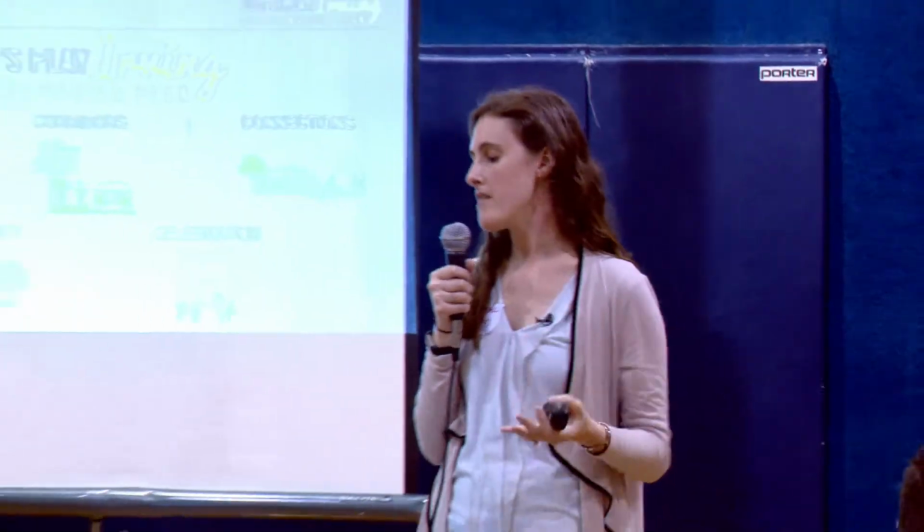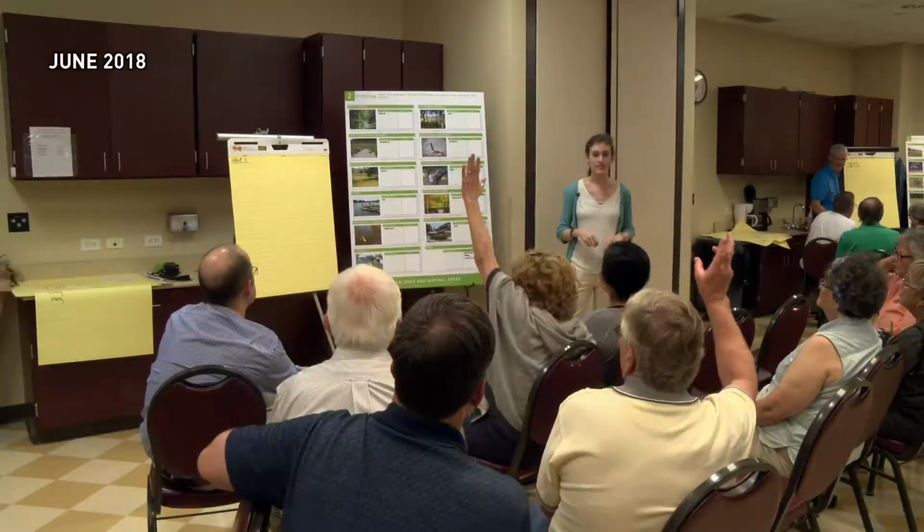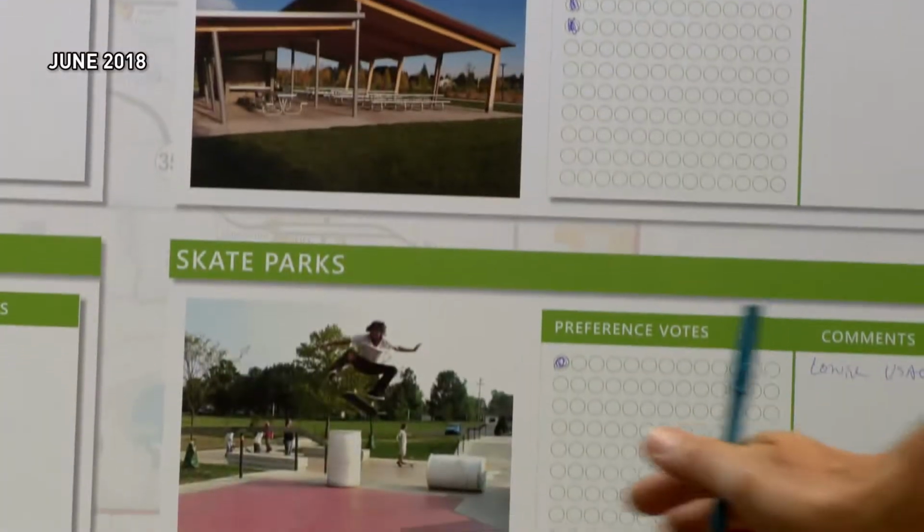People turned out to this meeting at Lee Park Recreation Center to learn more about it. I think parks are a very important part of a city. Obviously, you need to keep them upgraded, keep them updated. So the overall vision. Over the past year, the city's consultant, Halff Associates, has been studying the park system and collecting public input through a series of meetings and online surveys.